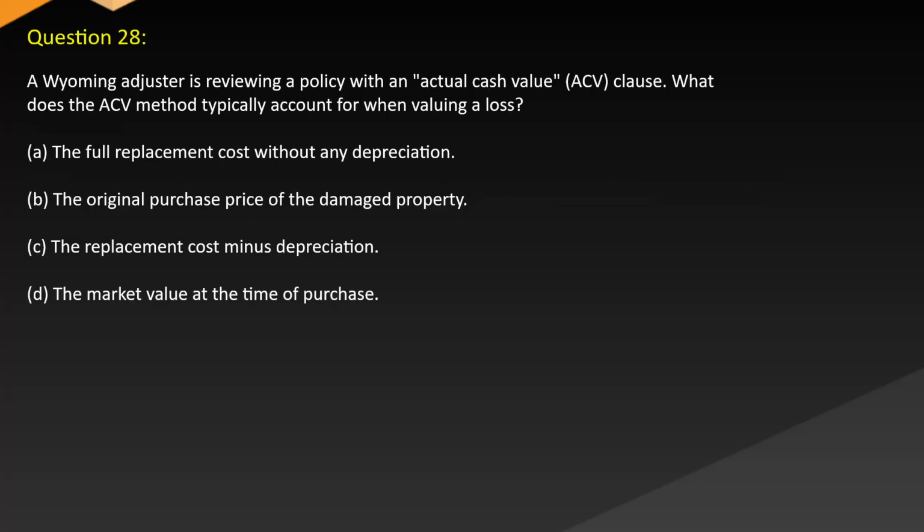Question 28. A Wyoming adjuster is reviewing a policy with an actual cash value clause. What does the ACV method typically account for when valuing a loss? A. The full replacement cost without any depreciation. B. The original purchase price of the damaged property. C. The replacement cost minus depreciation. D. The market value at the time of purchase.